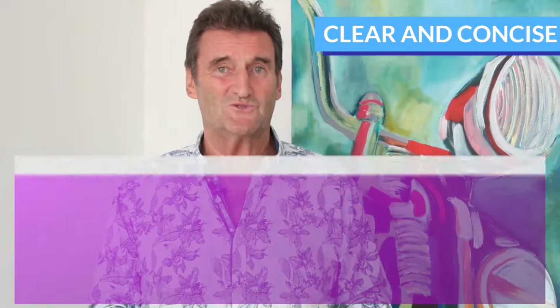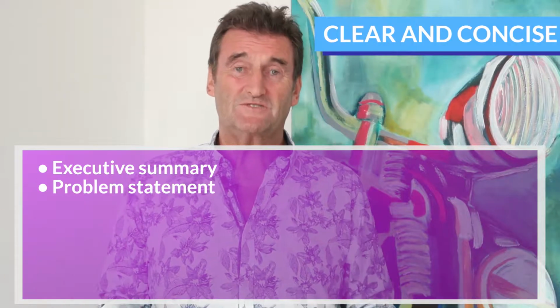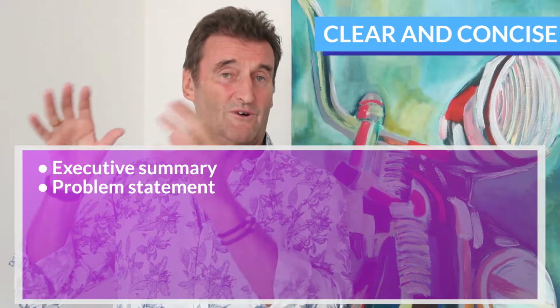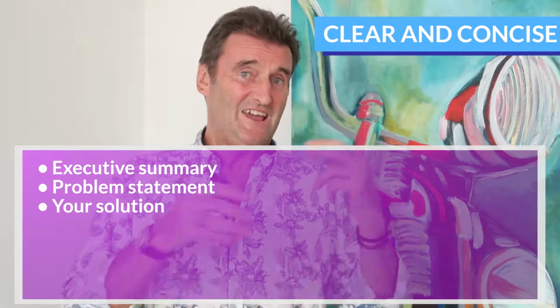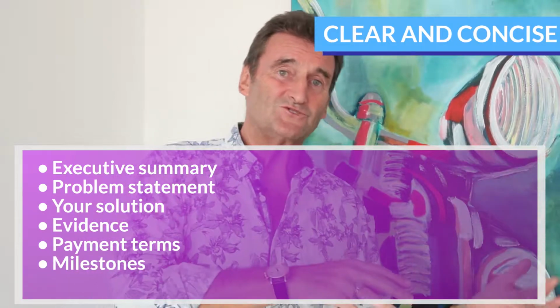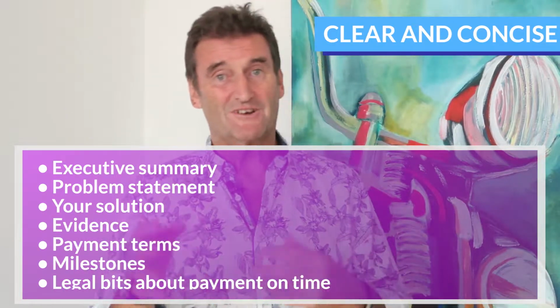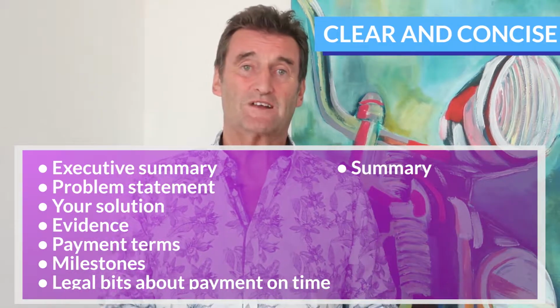But just as a reference, here's some of the things that your proposal should have. An executive summary, which actually you write last. A problem statement, which is your understanding of what the client's problem is. Your solution in detail. Evidence to show that you've done this before. Payment terms, milestones, legal bits about payment on time and what happens if this or what happens if that, and then a summary, okay?